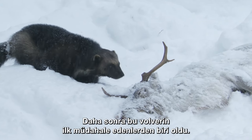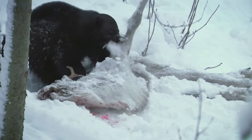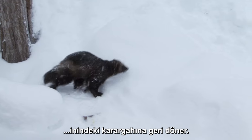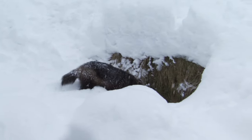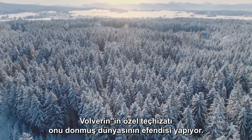Afterward, this wolverine is one of the first responders, hungrily sniffing out and digging up a reindeer carcass before anyone else gets it. With her belly full and her treasure reburied for later, she returns to headquarters in her den. The wolverine's special gear makes her the master of her frozen world.